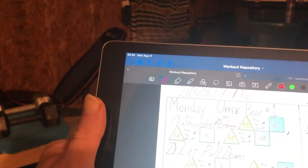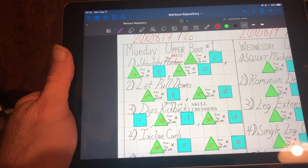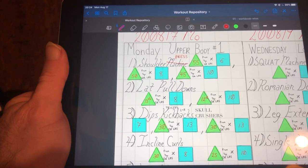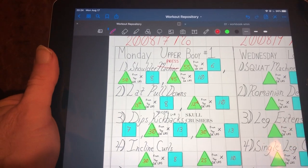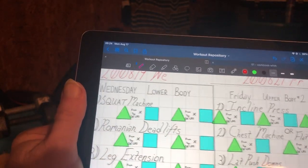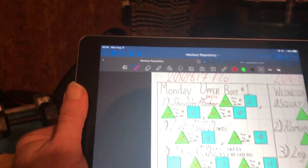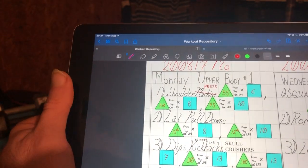Basically, the way this breaks out is the workout I've been doing week after week for at least a year, possibly longer, maybe 2. It should be 2, but there've been breaks and all sorts of stuff. Monday's upper body 1, Wednesday's lower body, and Friday's upper body 2. And it's been basically these exercises with a couple modifications, and I've added a little to it.